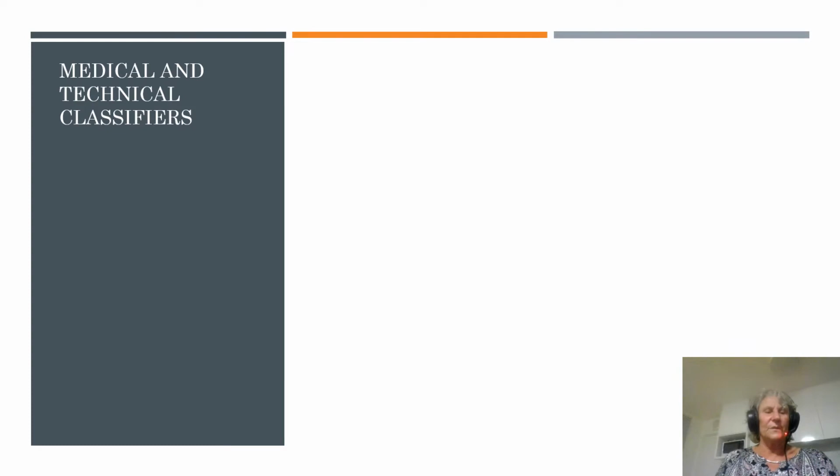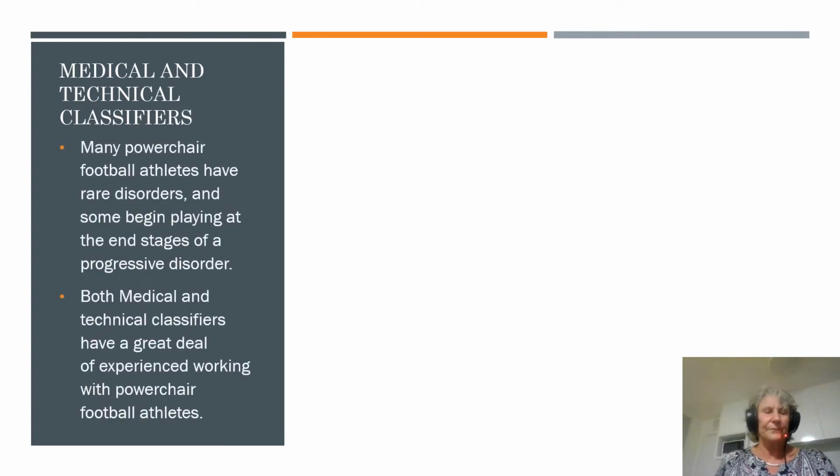So what's the difference between a medical classifier and a technical classifier? It's important to note that many of the athletes that we're looking at have rare diseases, or they might be at the end stage of a progressive disorder. So both medical and technical classifiers in this sport are very experienced in working with people with complex needs and Powerchair athletes.